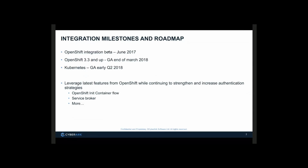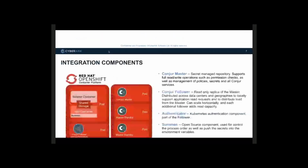We are going to release also a Kubernetes integration early Q2, early this quarter. And the next steps that we are planning in the near future are, first of all, to add more capabilities for the authentication, to strengthen the authentication of the pods. Another thing is that we are going to add more flows that exist only in newer versions, like the init container option that we had in the beta, but which does not exist in OpenShift 3.3. We are going to add those flows in the next versions of the OpenShift integration with Conjur. And we are going to look also at newer things like the service broker that was just released lately, and more.